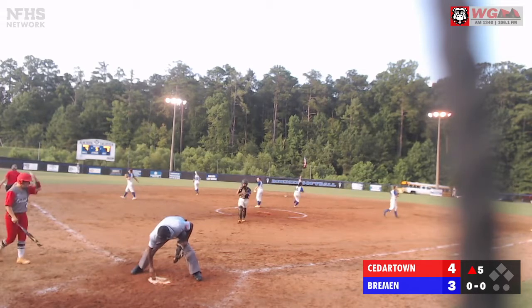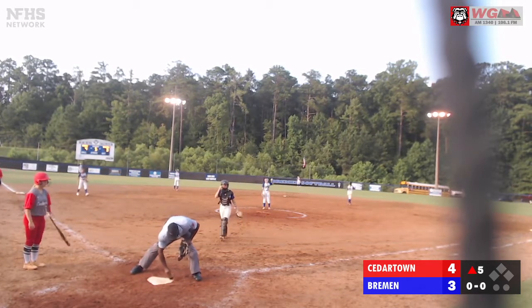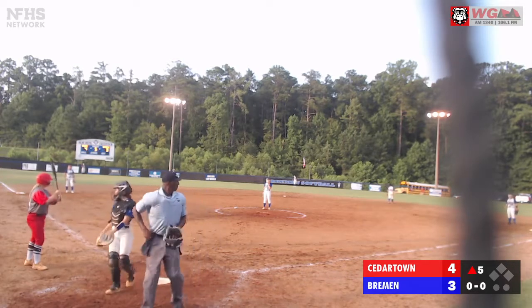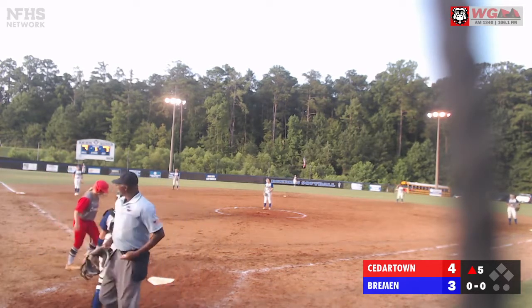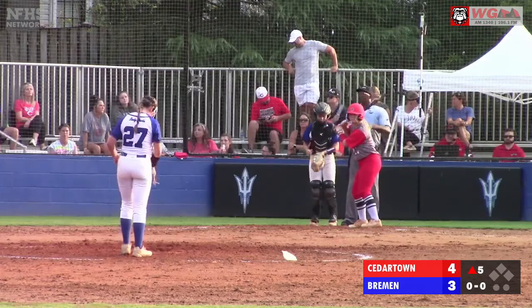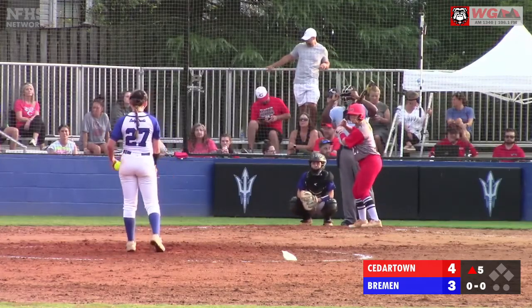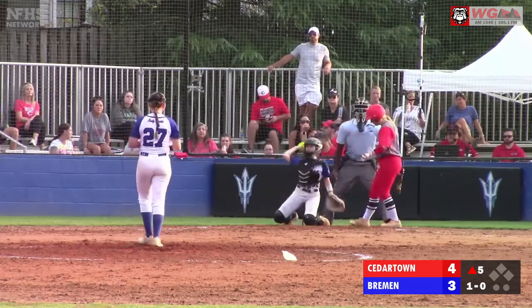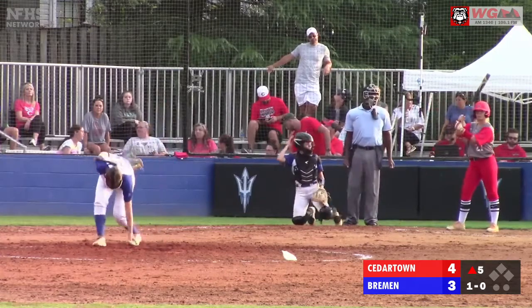I didn't even have time to comment on the amazing defensive play she made over at first base to end the inning as part of that 3-2 double play to the home plate. And then she does it with her bat. First pitch she sees gives Cedartown the lead. Reagan Clark up to bat now. Her first pitch is taken low and away for ball 1.